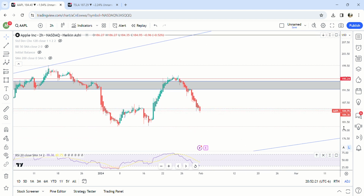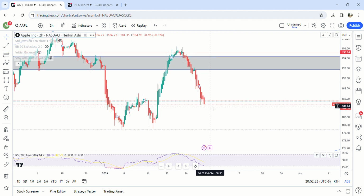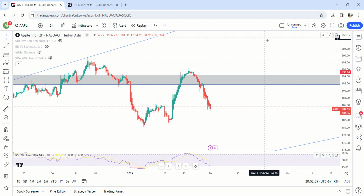It might actually be worth buying here. Earnings are on, are they on Friday? Maybe next week, either Friday or next week. I'll have to look at that. But if this is a second wave, you can make pretty good gains. You can make 10% on that.